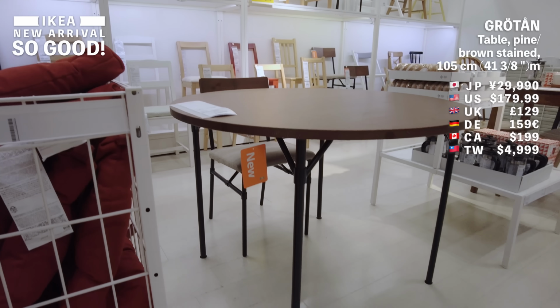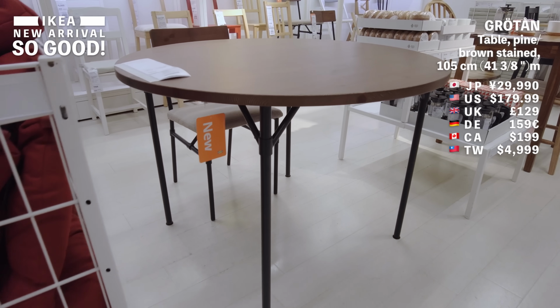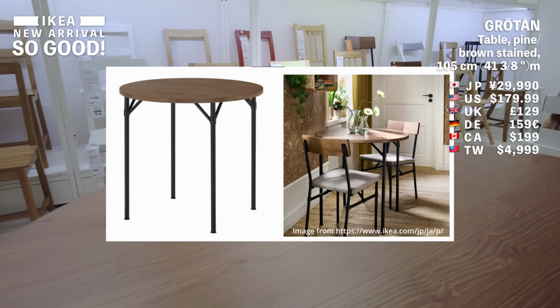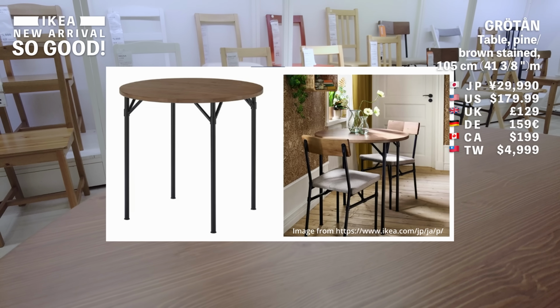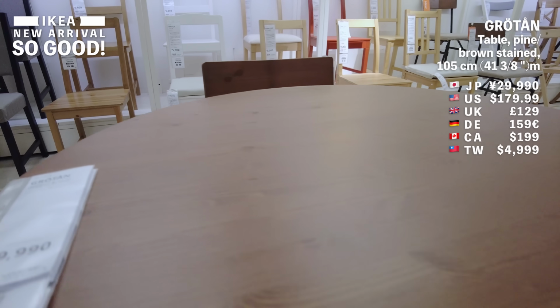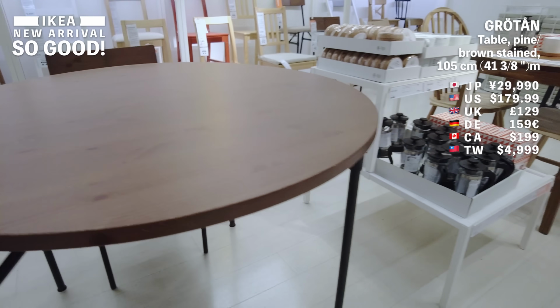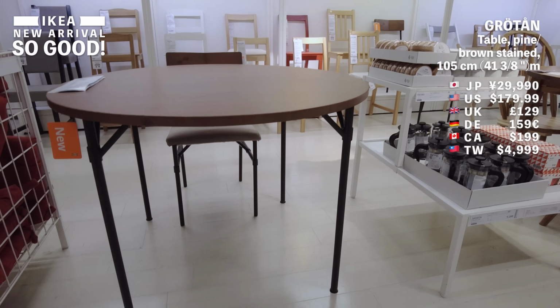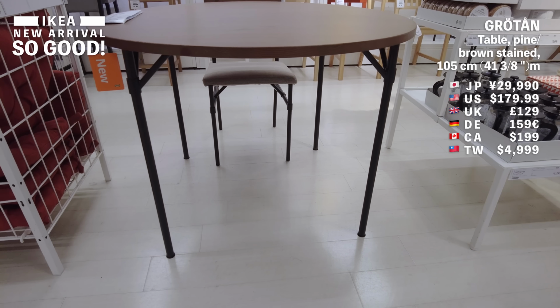I think the table we use at home is about 110 centimeters. An 80 centimeter size is pretty rare, so I wasn't able to see that one in person, but I imagine it would feel even more cafe-like. The tabletop is pine, but maybe because it's finished, it didn't feel cheap at all.